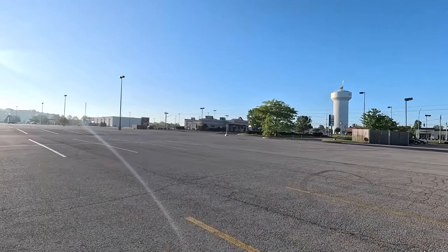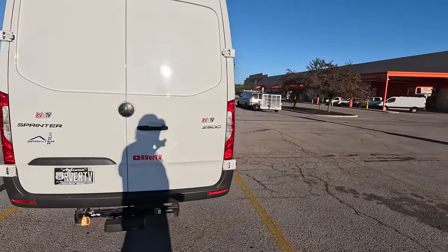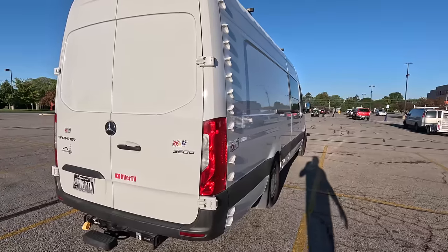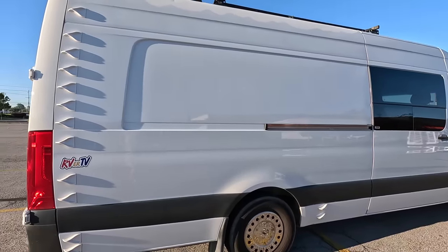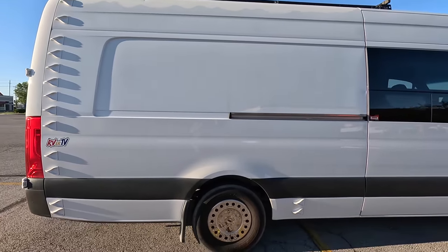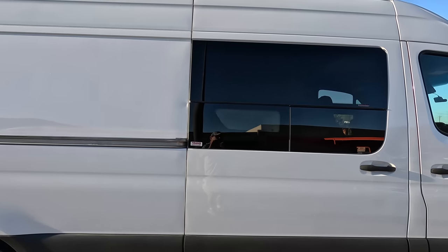Welcome. Check it out. We're in Ohio, just off I-75. Okay, here it is, the brand new window. It is installed. Took almost 3 weeks to get that. A rock hit it, put me out of commission.